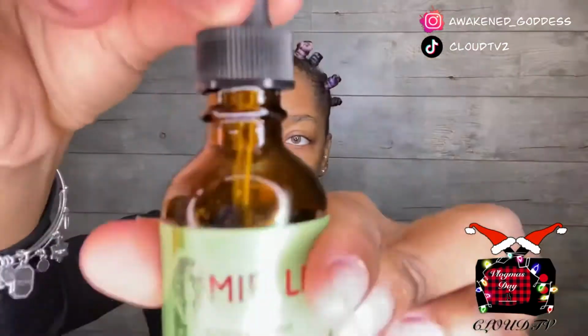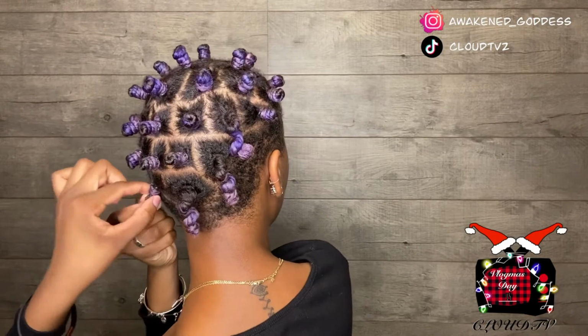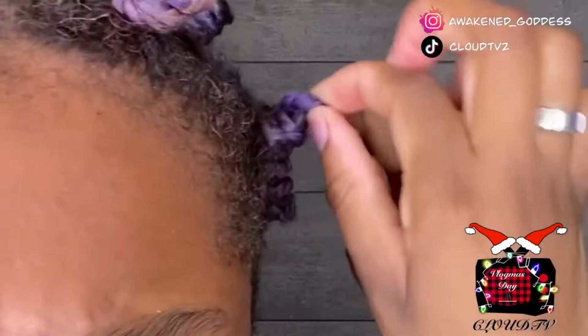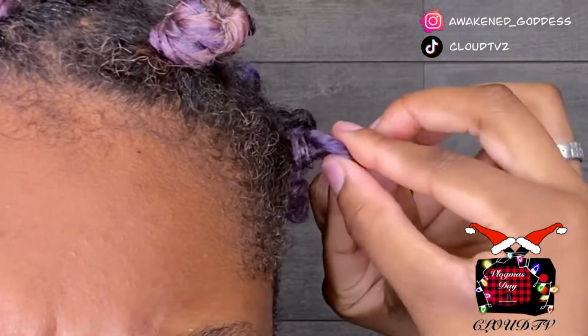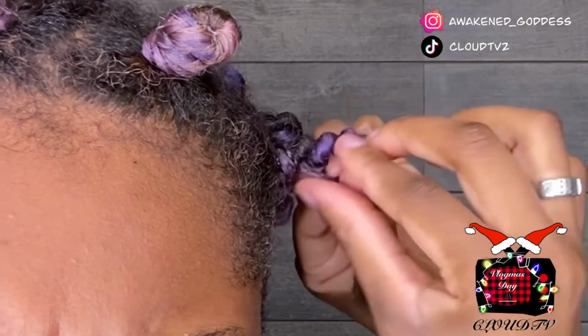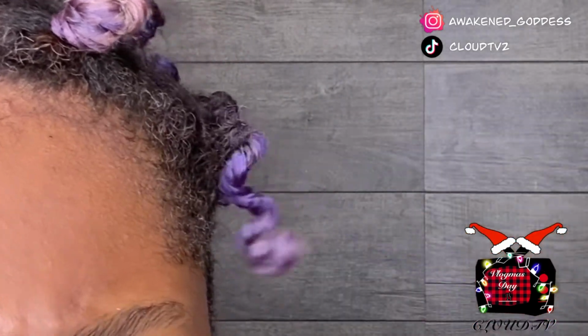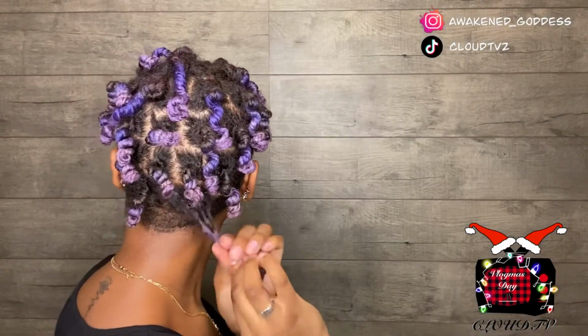Now it's time to put on your bonnet, secure it, go to sleep, wake up the next day, oil your scalp, and I'm using the Mielle Rosemary and Mint Strengthening Hair Scalp Oil. Rubbing it all over, and now I am unraveling the bantu knots. This is just a close-up of how I unraveled the bantu knot, starting from the bottom and just twisting all the way up the barrel and pulling the rubber band from the top all the way down. Now I am unraveling the twists.